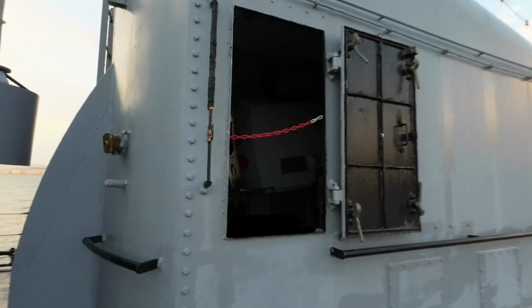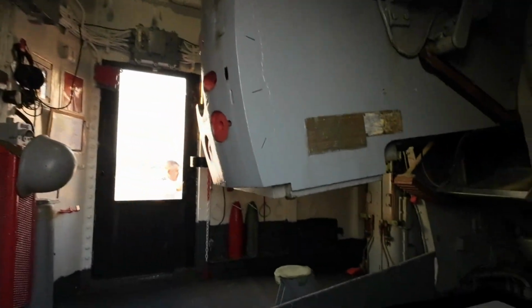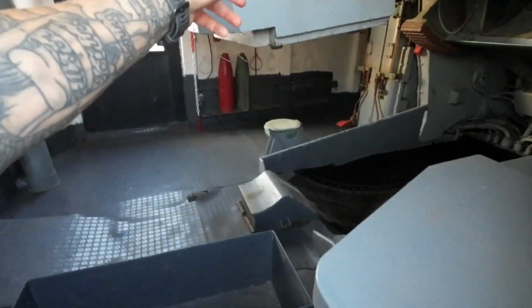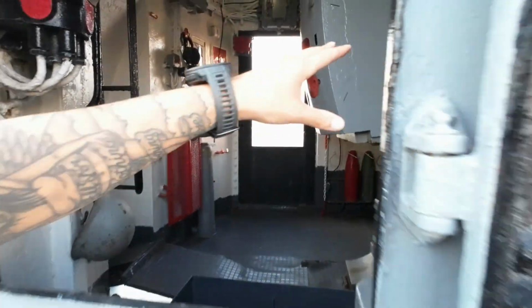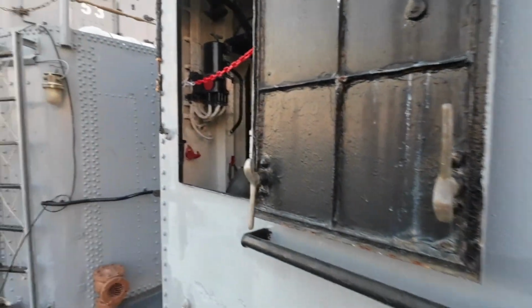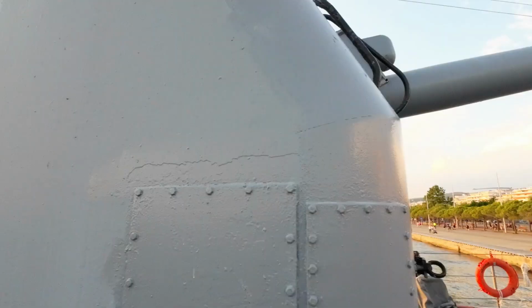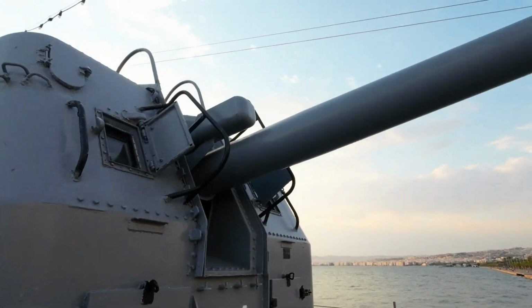This one looks like it used to be. So here's the 127 millimeter gun. Now I believe those ammos would have lifted up through here. You would have taken the shells and loaded them manually. These look like old M1 helmets. And there's a close-up of your gun.